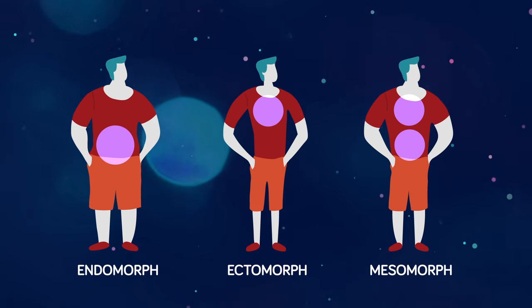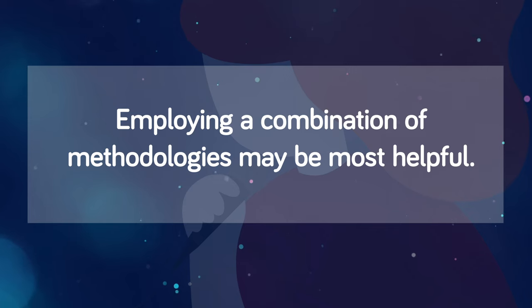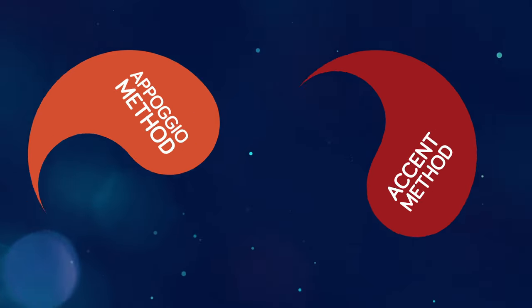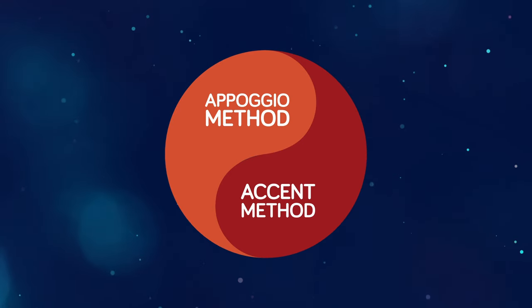But this too seems to alter slightly from singer to singer, which brings me to a second point before we dive into the exercises. There are a number of breathing methodologies for singers available today, but because no singer breathes the same, I find that employing a combination of strategies seems to facilitate the best outcomes for my students. And funnily enough, the two methods that I apply actually approach breath management from almost opposite ends of the pedagogical divide. But this is why I think appoggio and accent method work so well together.